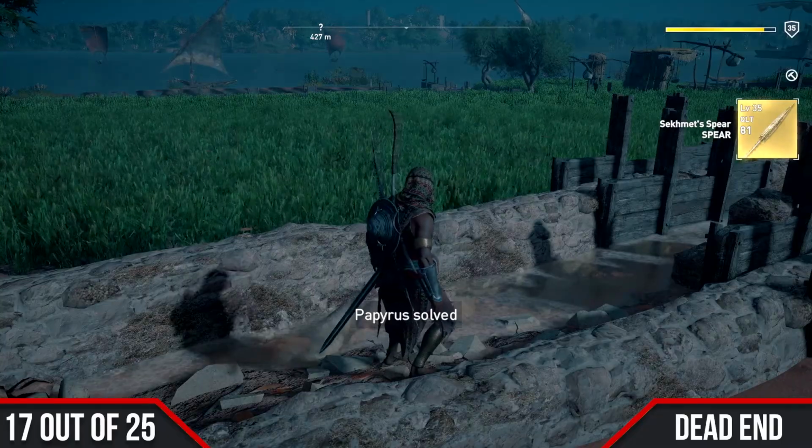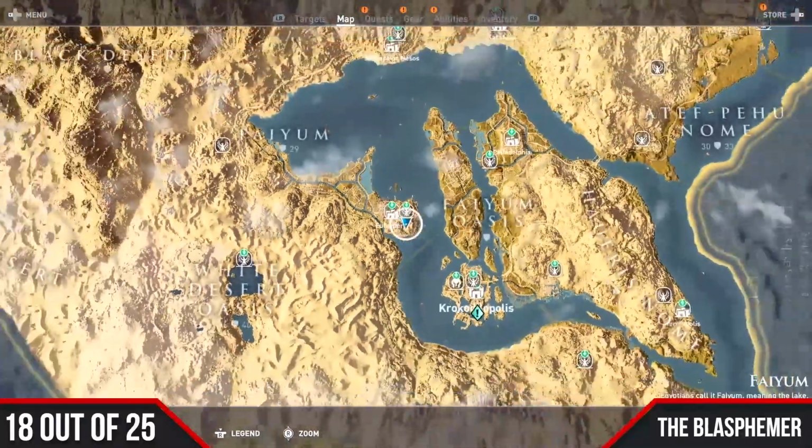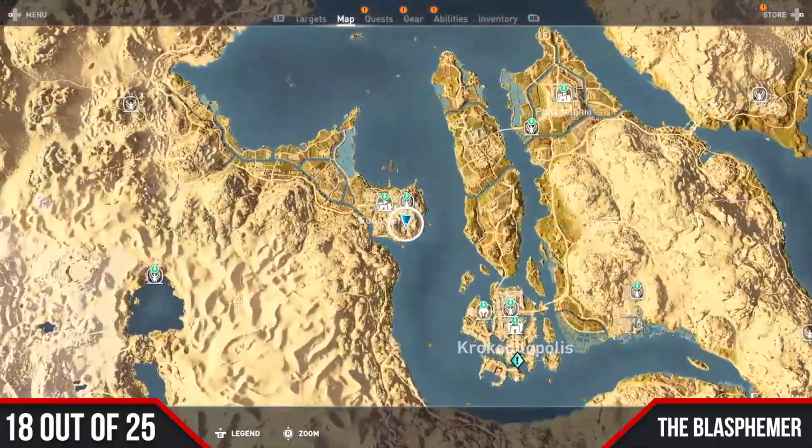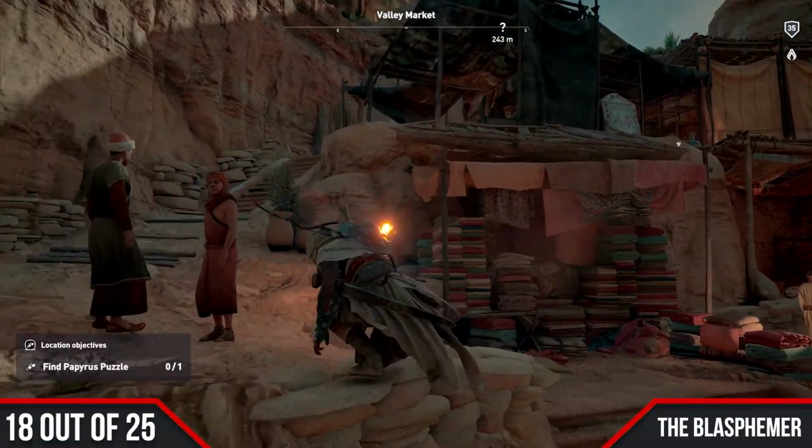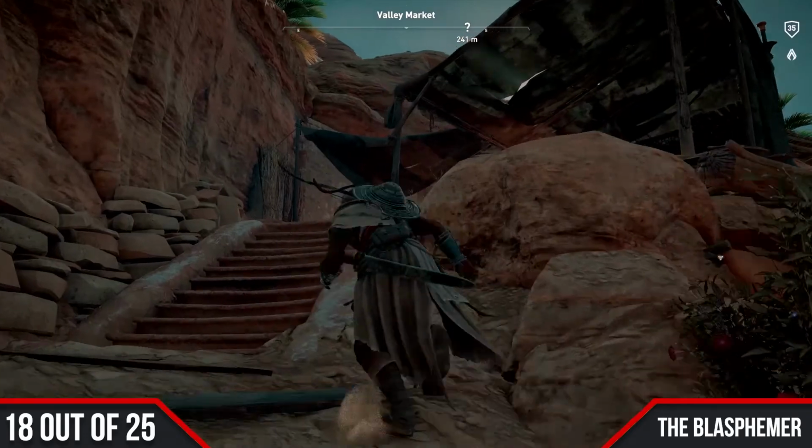The Blasphemer. You'll find the scroll for the Blasphemer in the Valley Market in Fayum. If you're having trouble finding it, fast travel to Umeria, head south and follow the road east. The scroll itself is up to the left and on a merchant's table.